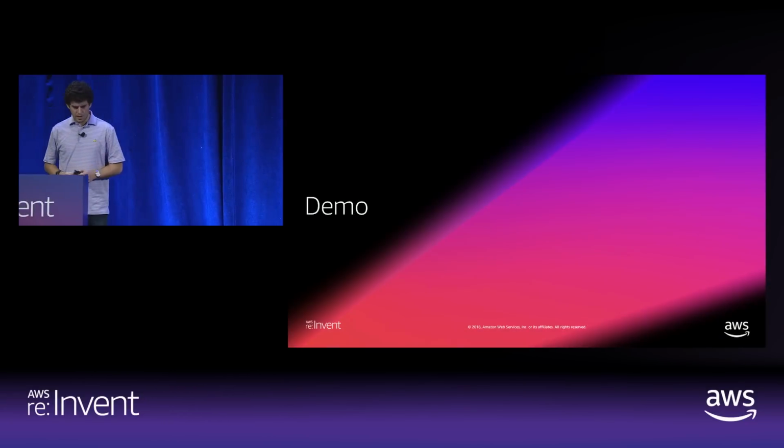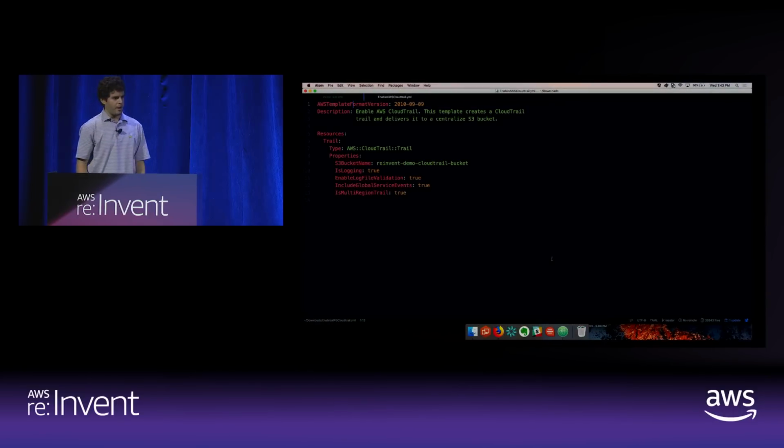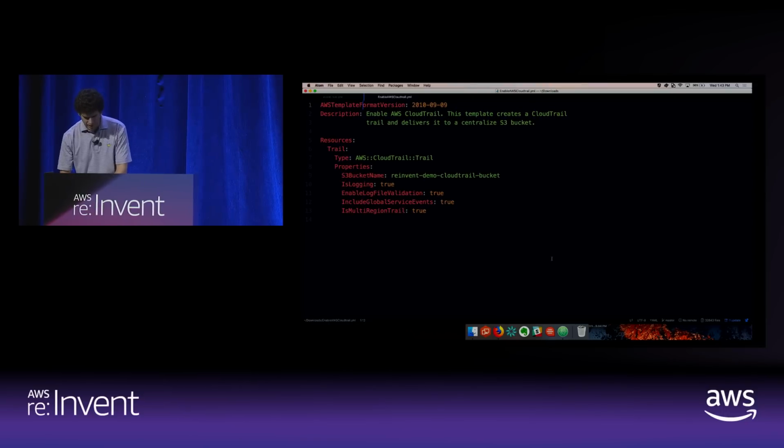So I'm going to pause there and do a brief demo of a couple different ways these patterns can be applied in an actual AWS account and show you some code. So I'm going to pop out here. And what I have here, and this is as large as I think I really need to make it.